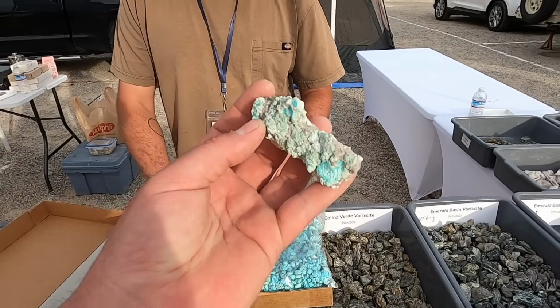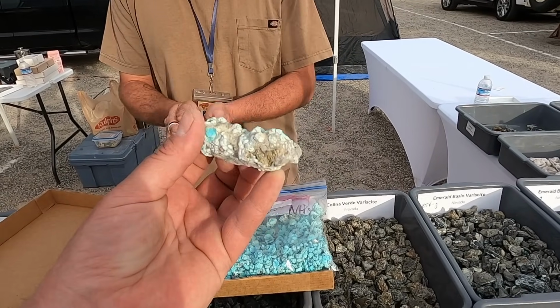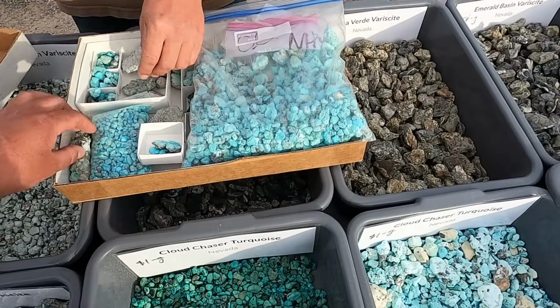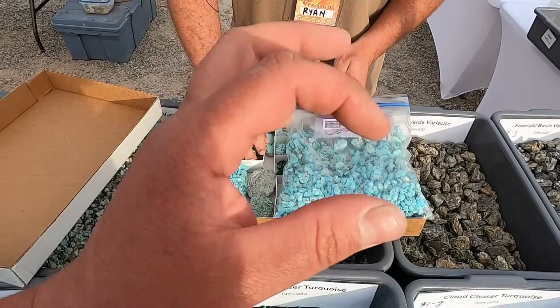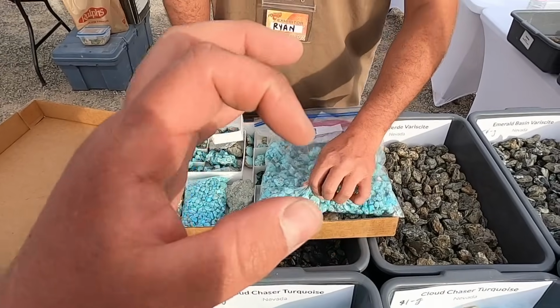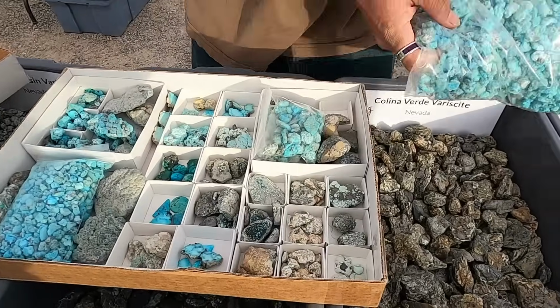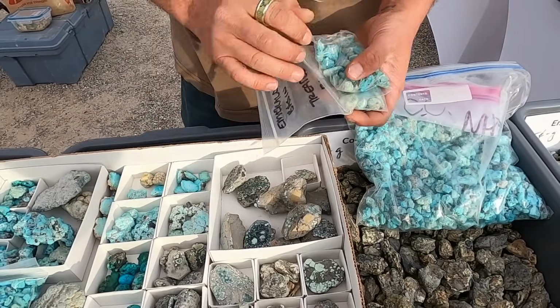I've heard that they can form close together, but I've never ever seen them form together like that. It's wild stuff. If you folks watched the video of the turquoise identification game we played a couple days ago, letter A, that first piece of Variscite actually came from Ryan. If you want to see, this is some other stuff that's come from the Variscite spot. Oh man, of course I want to see.